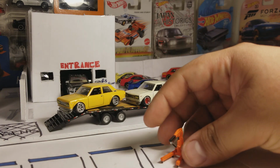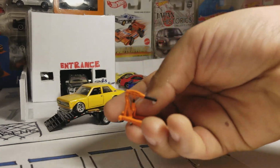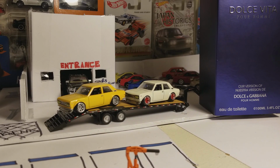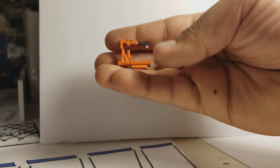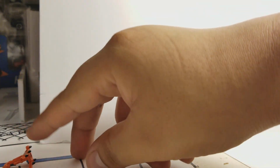Probably the stupidest purchase, but since I thought like, and I can't even, there we go. Come on. So I got this bad boy, so I can start engine swapping.